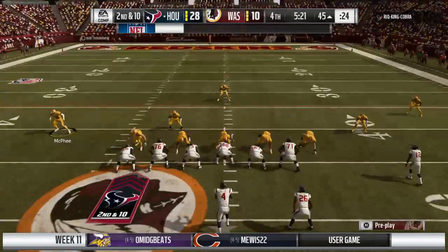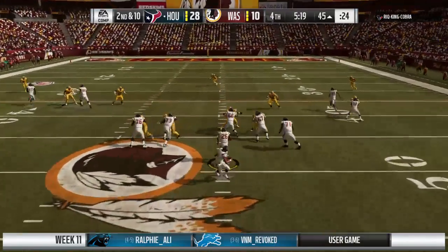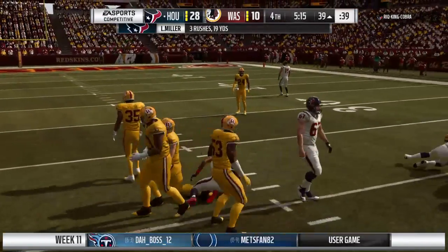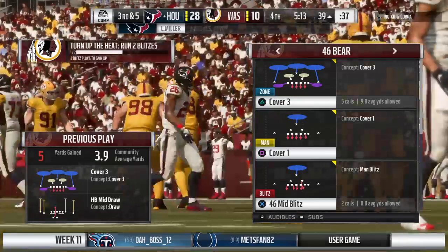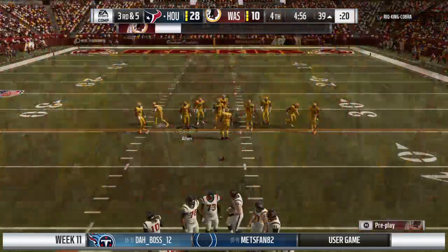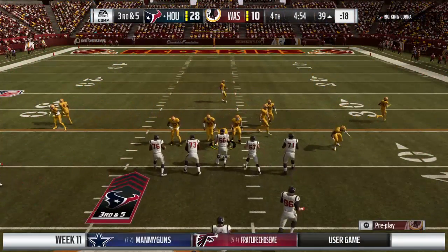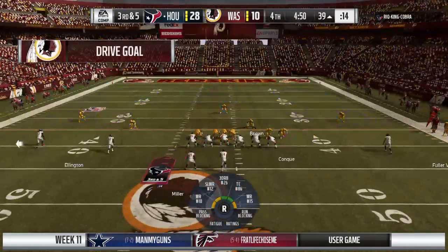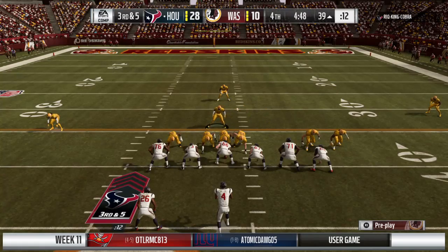Set, flat 22. Watson hands to Miller on the draw. And he's going to fight his way forward here for a modest gain. It'll be a pickup of 5, and that leaves him with 5 more. 3rd and 5 now. Bottom line, they want to keep this clock rolling, so they'll take that one right there. They just want to keep falling forward, and they won't put the onus on the big fellas up front in order to bring this one home.